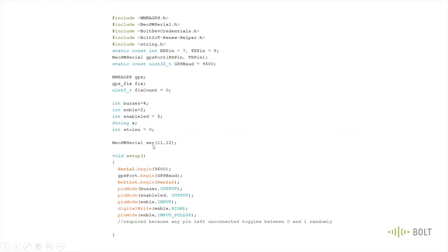The next line, USB serial, was for testing purposes. So we don't need this. This was for testing purposes. So okay, the setup part now.